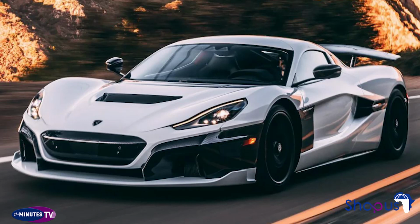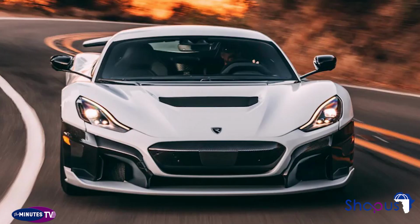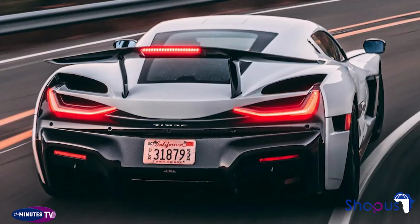Be in no doubt, this is beyond next-level performance, even compared with cars such as the Bugatti Chiron Supersport or the Ferrari SF90. And it doesn't fade as the speed rises, as it tends to in most other high-powered EVs. Instead, the Nevera pulls as hard at 150 miles per hour as it does at 15 miles per hour.